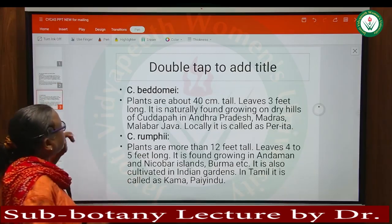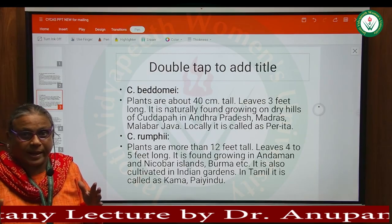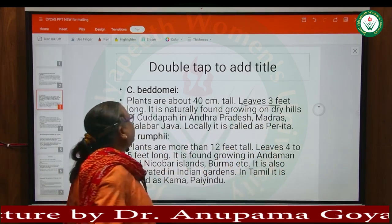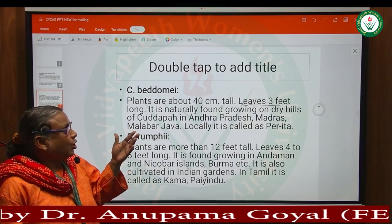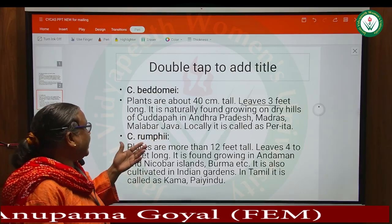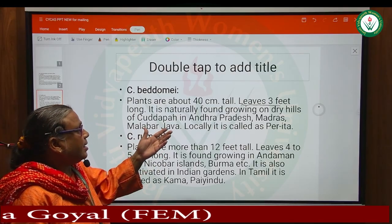And now this is another species of Cycas, Cycas beddomei. Plants of Cycas beddomei are about 40 centimeters tall, and the leaves are 3 feet long. Cycas beddomei is naturally found growing on dry hills of Cuddapah in Andhra Pradesh, Madras, Malabar. Locally, Cycas beddomei is called perita.